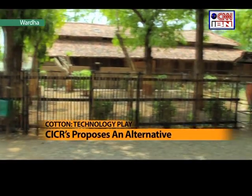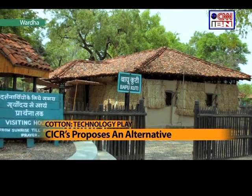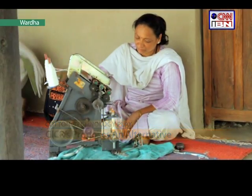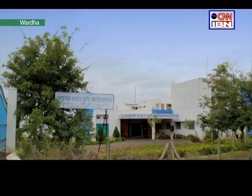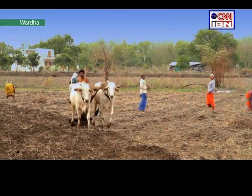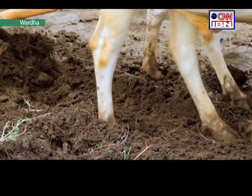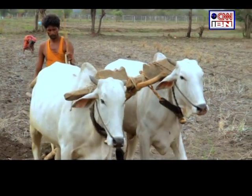Mahatma Gandhi made Sevagram in Wardha his home after the Dandi March and the Salt Satyagraha. Here he lived an austere life, wearing homespun and working the charkha. He had come to Wardha at the invitation of his industrialist benefactor Jamnalal Bajaj, who had set up Shiksha Mandal, a charitable educational trust. It is through the trust that CICR is trying to win back rain-fed cotton areas in central India to its agronomic philosophy of high-density planting of early maturing varieties.